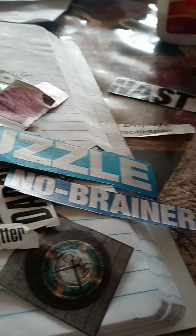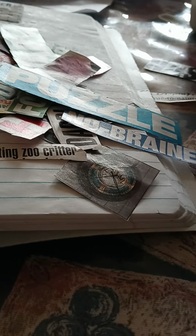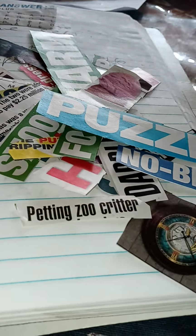It's always a good thing to study. Studying is very good for the mind, and let me see if I can put a little more light here. There you go, a little flash. You see right here, all these articles, all these pictures that I cut from magazines and newspapers.